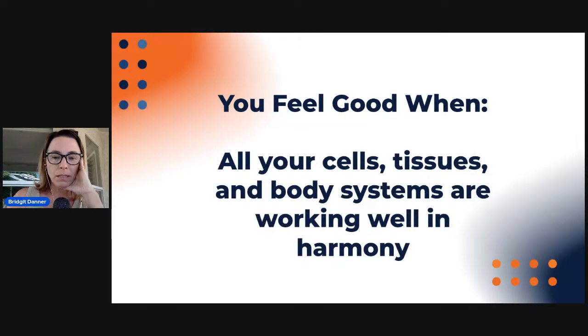So when all these systems are working well, that's when you feel good, right? You don't feel heavy and bloated and you need to detox. You feel energetic. You're not getting sick all the time. Your mood is good. It's really when all these systems are working how they're meant to be.